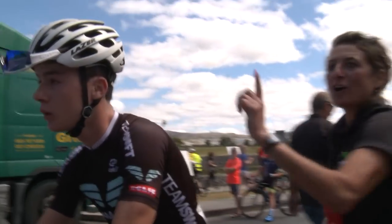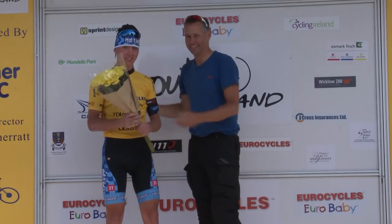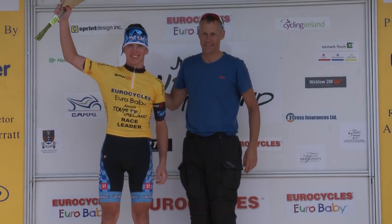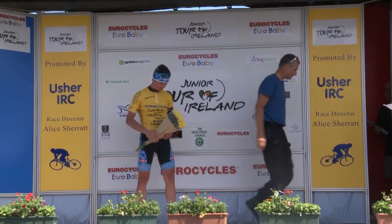The general classification after stage four, Magnus Sheffield once again retaining the yellow jersey. Ricardo Broxham, after that second place today, retains second on general classification. And Andrew Vollmer, as yesterday, from Luke's sideshow, taking third.